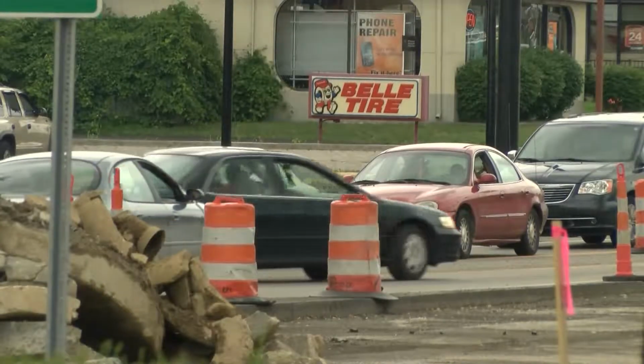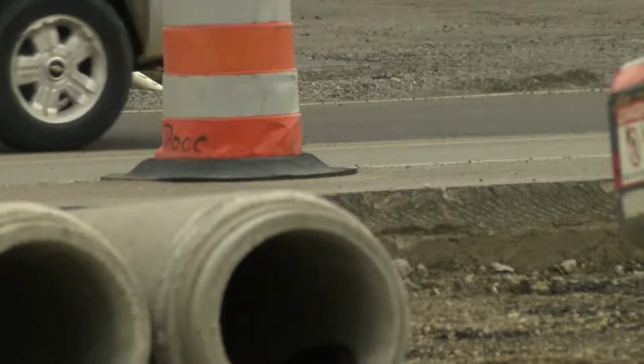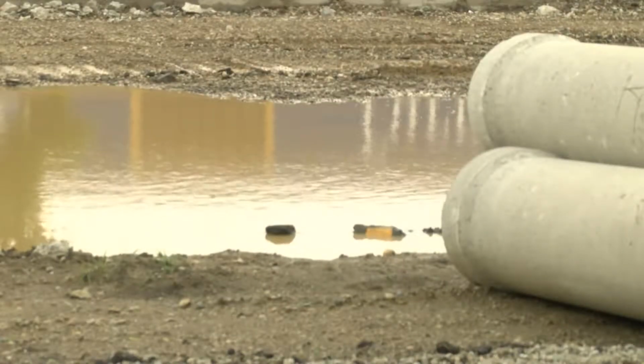A good base is required in order to keep roads in good shape, especially with this Orchard Lake construction project. After the clay grade is done, then we start to put down the aggregate, which is the gravel that goes down on top of that and below the concrete. So that'll be the next step, and they'll finish up the storm sewers.